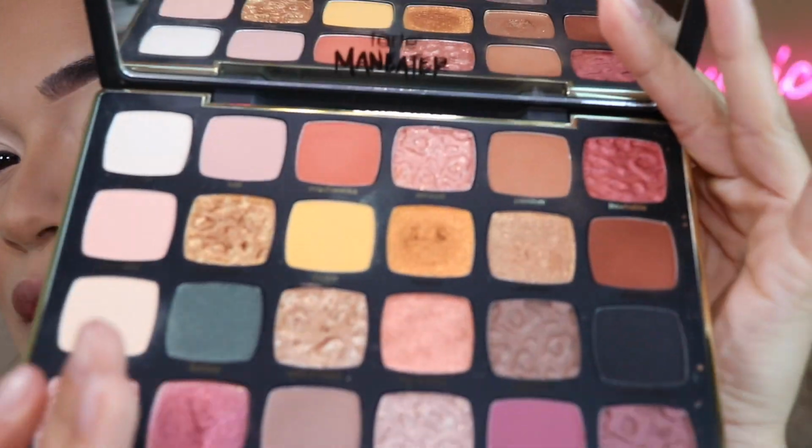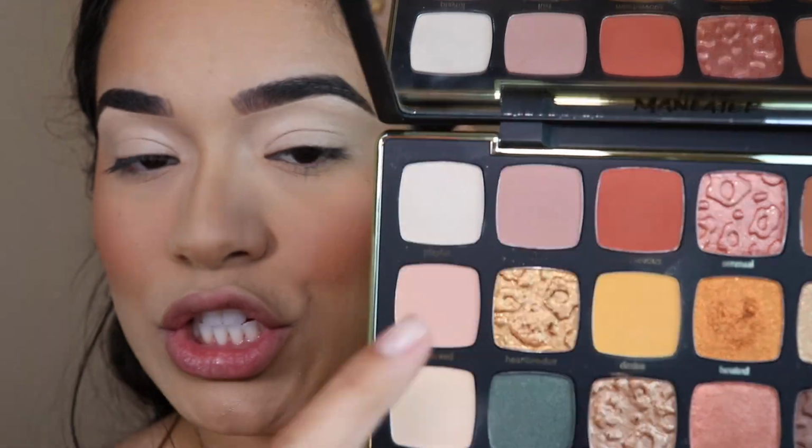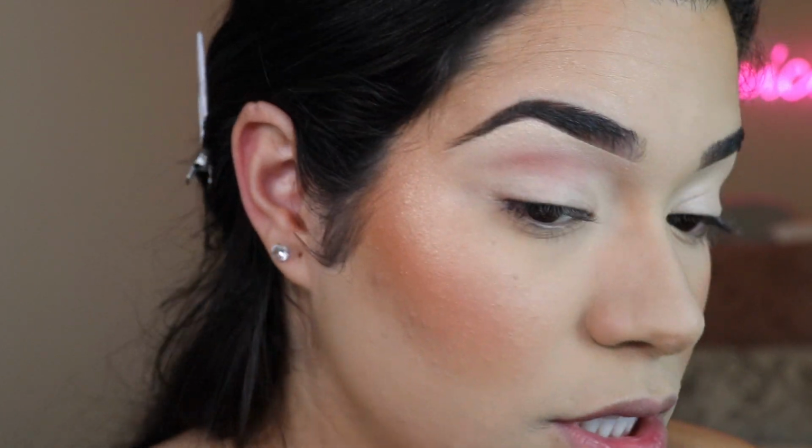This palette has some softer transition shades in that color range. I just don't think it has very many soft transition shades in the browns. It only has this one, and this one is actually pretty dark. So I'm going to start off with the shade Lust. The shades in here are so pigmented, you guys. So I'm just going to dust this on the crease.